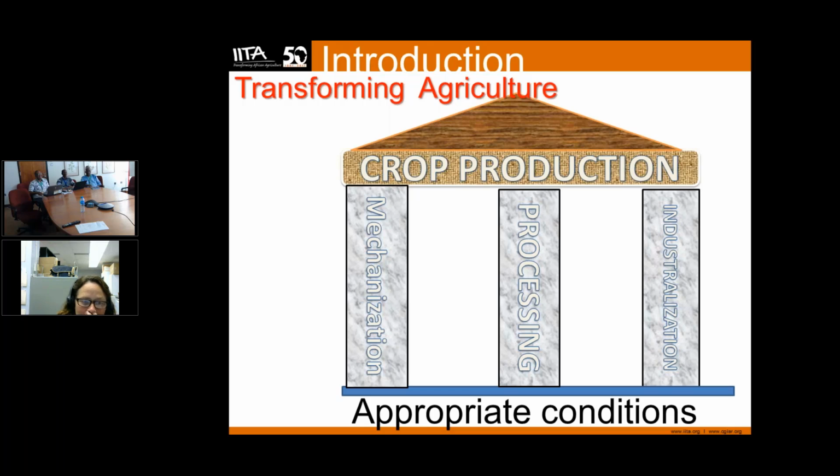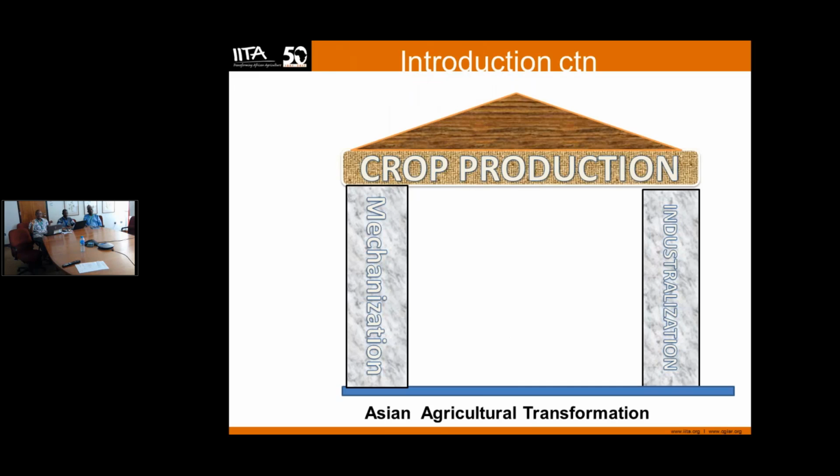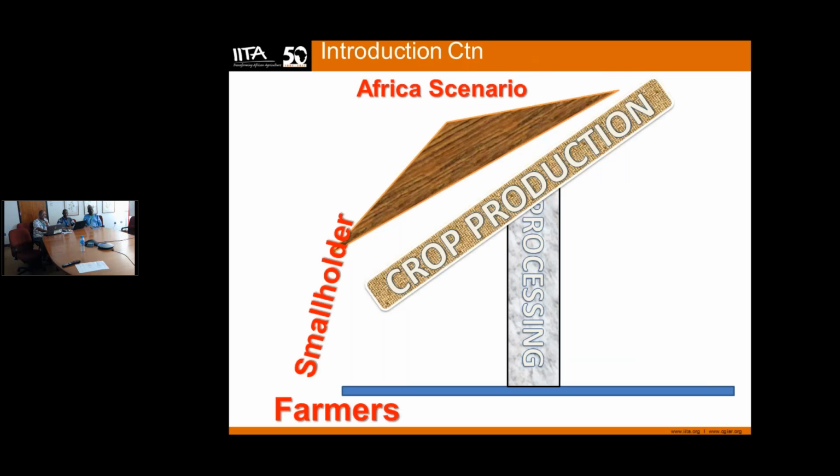We're looking at transforming agriculture. Mechanization is one of the pillars under appropriate conditions. Asia succeeded with agricultural mechanization because they have the industry very close. So industrialization and mechanization happen to be the pillars required for the Asian agricultural transformation. But what happened in the African scenario? In the African scenario, smallholder farmers suffer greatly because we are thinking of only processing.